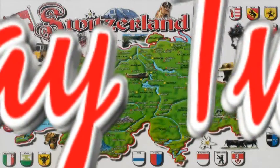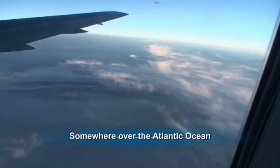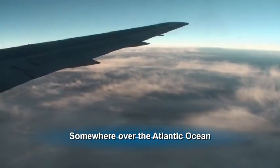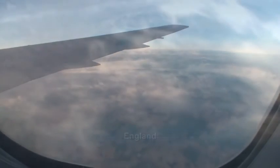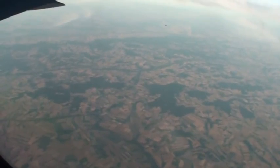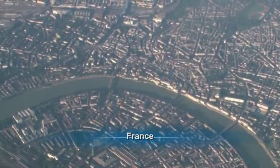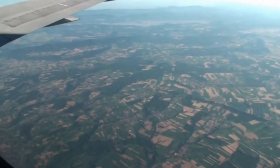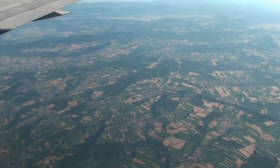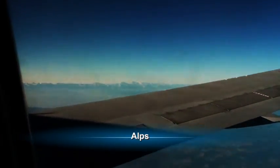On day two, we'll be looking at this area of the country. We awake somewhere over the Atlantic. Soon we're flying over England. And then over France. The countryside looks somewhat brown because it's harvest time for the wheat. And then there on the horizon, that's the Swiss Alps.